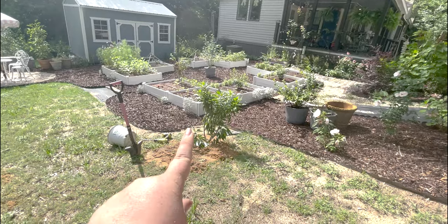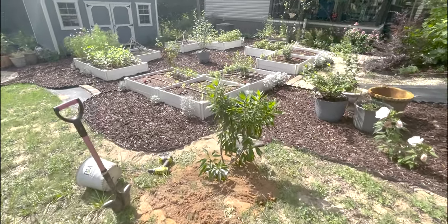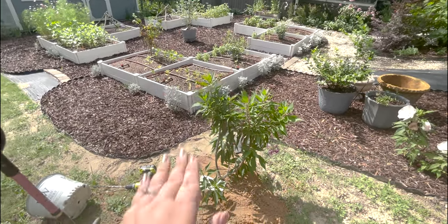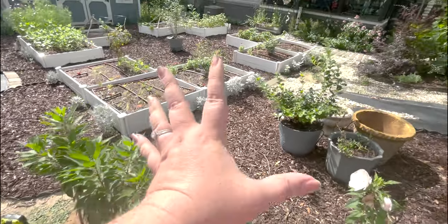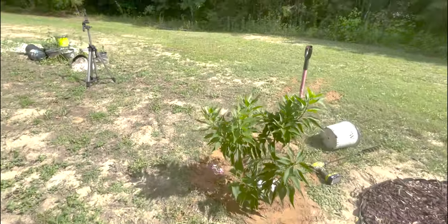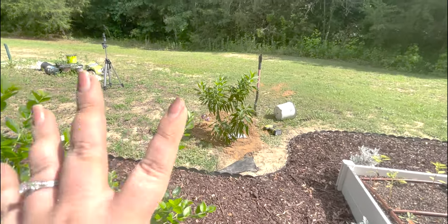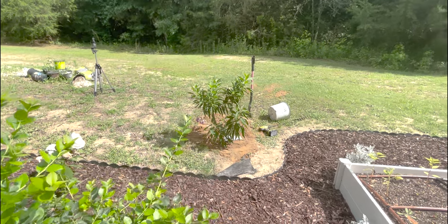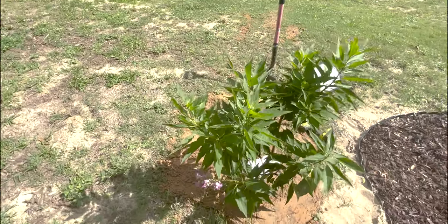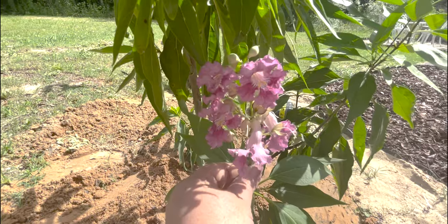All right, so it looks a little heavy on this side right now, but I promise there is a method to my madness. First of all, I wanted this main stem to be my main leader to go upwards. And since most of my garden is this way, I wanted this to be the best view. So I positioned it with the best branches going upwards from here, and then the little branches on the other side will fill out. But here is a look at the gorgeous blooms.